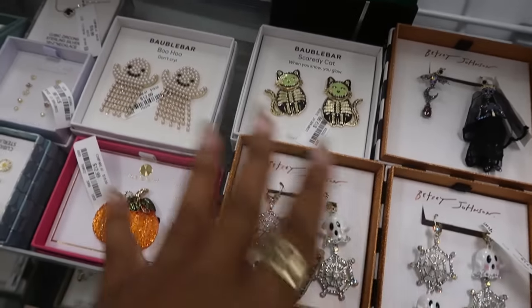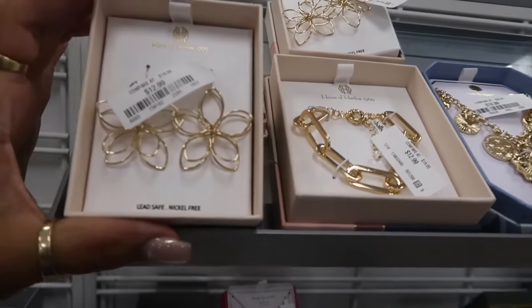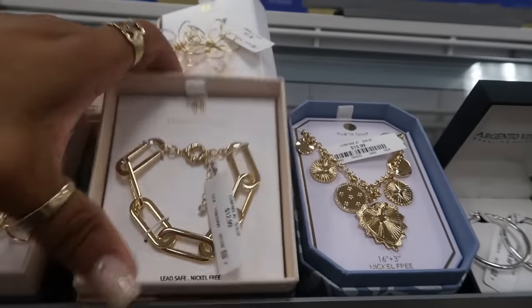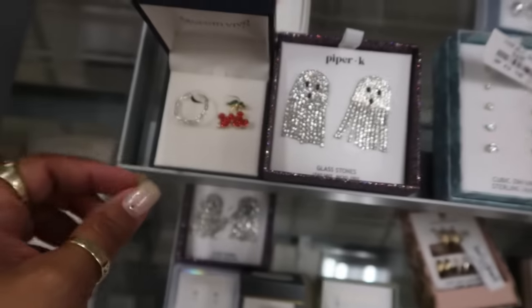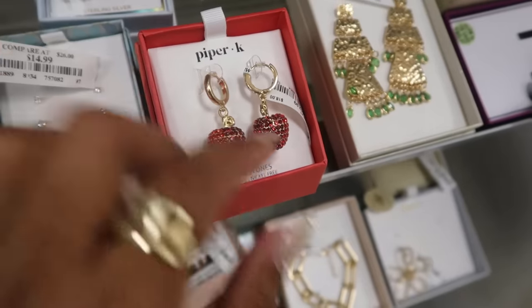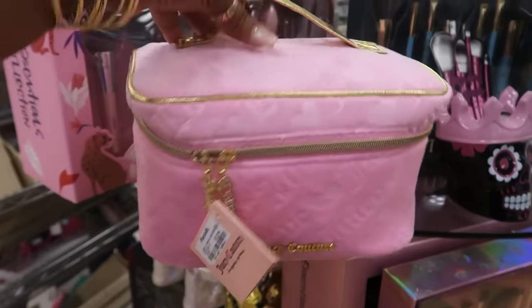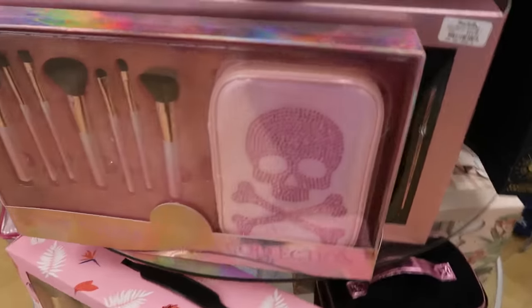Some of the same jewelry, Bobble Bar, Betsy Johnson, House of Harlow. $13. Cute little cherries, $13. They know that don't match. There's an earring missing. You got the cute little rhinestone apples for $13. This Juicy Couture bag is $13. That's $8. Some of the brush sets.